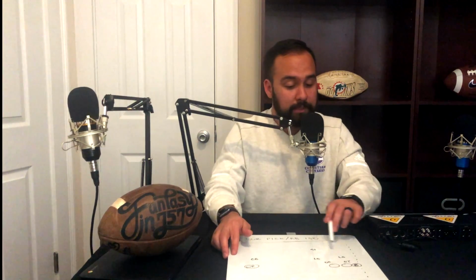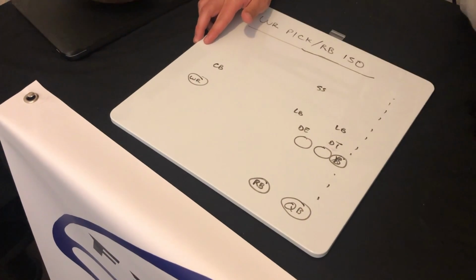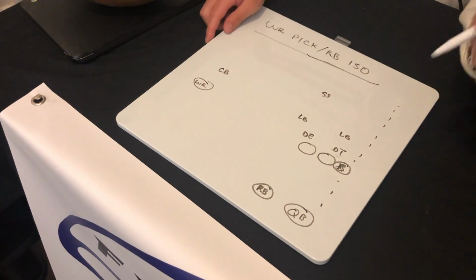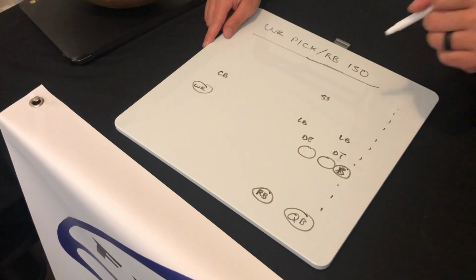I wrote down the defensive positions here with regular circles. This is a half line look. I didn't draw all 11, I want to go one side of the ball here. So the quarterback's in the gun. Your pick route, we call it kind of like an inverted slide. It's not even a true route, and pick routes in the NFL are supposed to be illegal. But if you can make it look real enough, the refs won't call it.